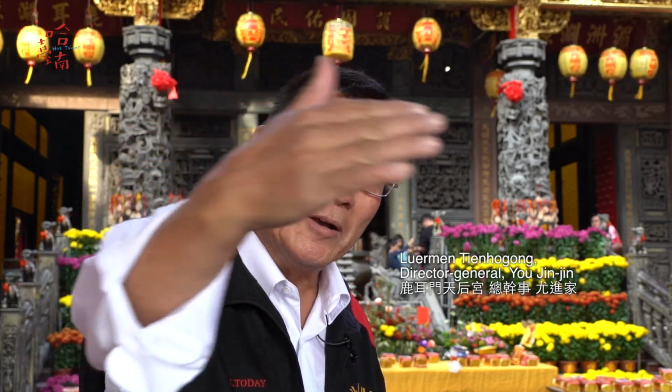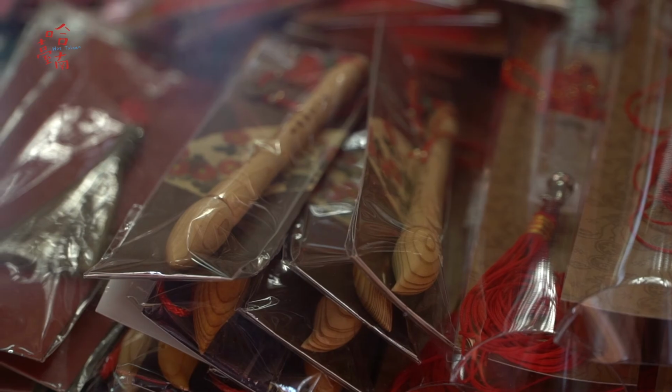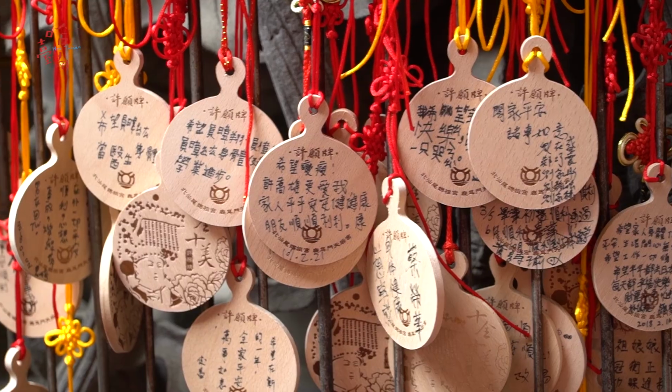What's also worth mentioning is the handicraft made by Lu'ermen Mazu Temple. The design of lucky charms varies from temple to temple. If you bring this gift back home, it's like bringing the blessing from Mazu back home.